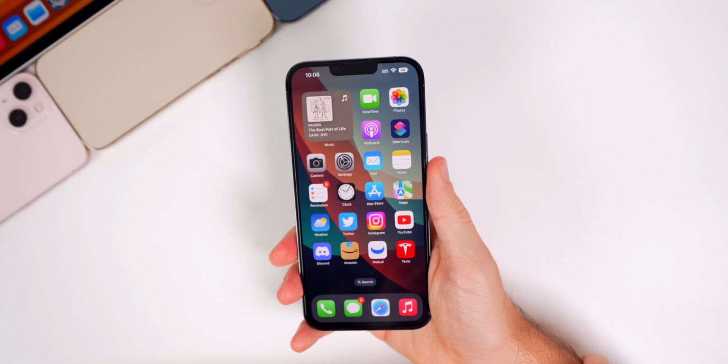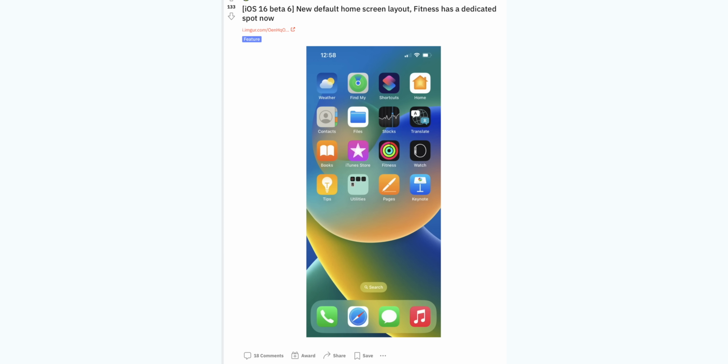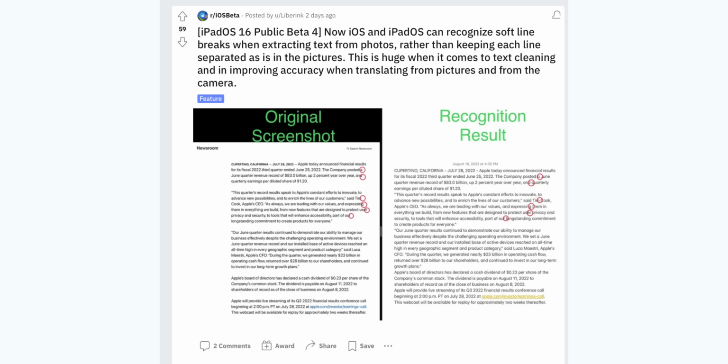Beta 6 also adjusts the default home screen layout. So the fitness application now has a dedicated spot on the default home screen layout, and shout out to Reddit for bringing this to my attention, along with this one right here where iOS and iPadOS can now recognize soft line breaks when you extract text from photos.